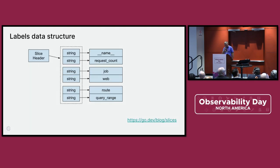So this is showing you the kind of data structure inside. And I don't want to get deeply into the Go programming details. I put a link on there if you want to go look. But basically, the thing called the slice header that's pointing to all the labels, that's 24 bytes. And every string has a string header, which is 16 bytes. It's a pointer to the contents and a length. And if you add all them up, it turns out that all of these pointers in the data structure are way bigger than the strings themselves.